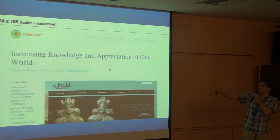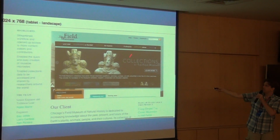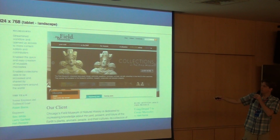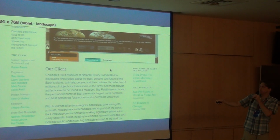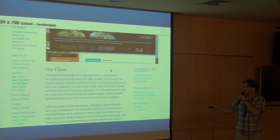So this is what the site looks like at regular desktop size. You can see you have image here. We have some extra information about this is a gallery. So we're talking about this website, and there's information about the team that built it. Sort of body text, related articles and related projects.